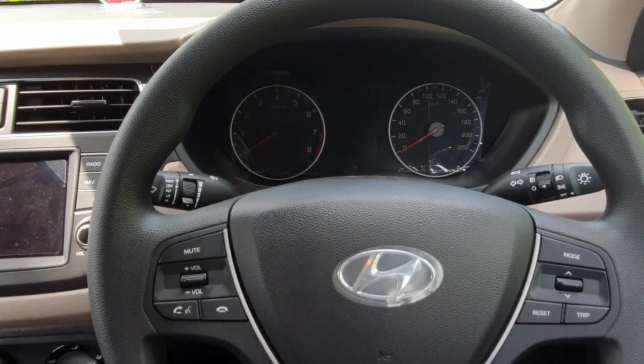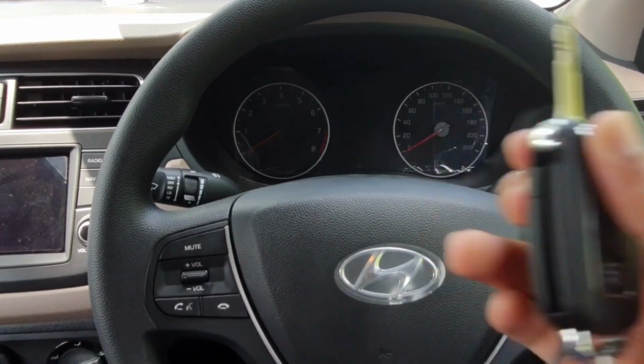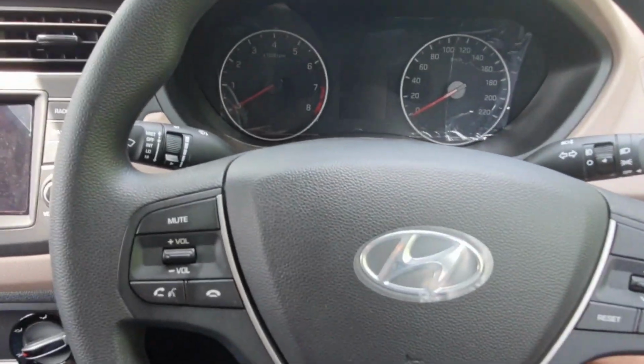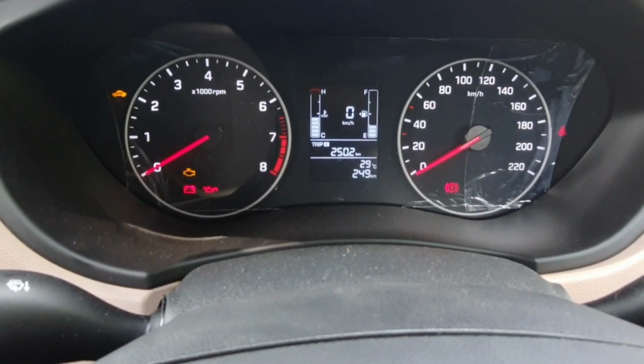So this is the interior of this car, and this is the key. It looks really premium. It's a flip key, and let me just put it in. So this is the instrument cluster of this car.